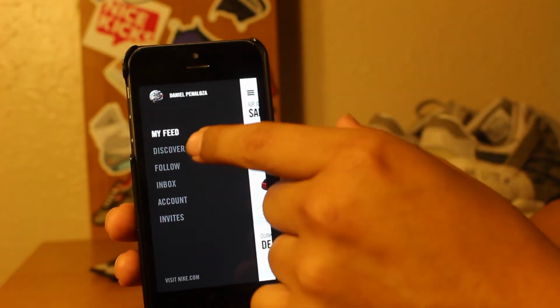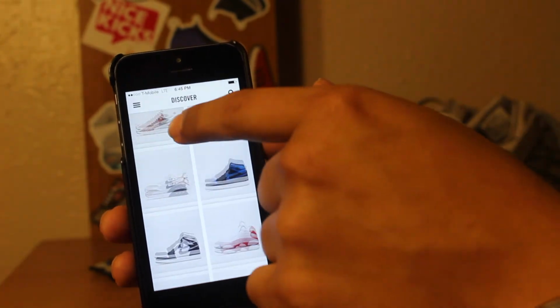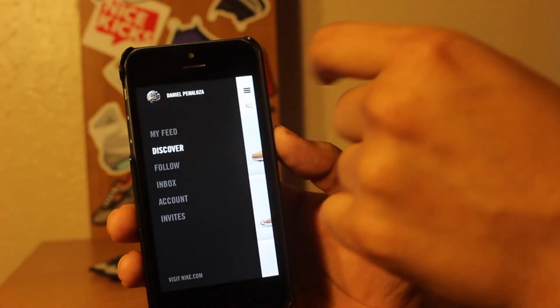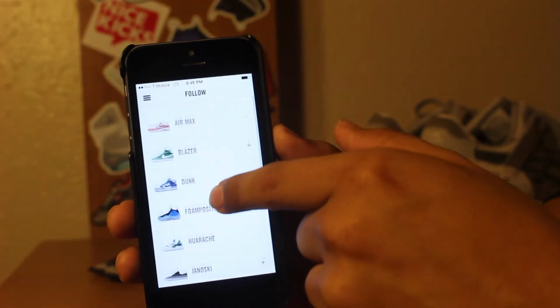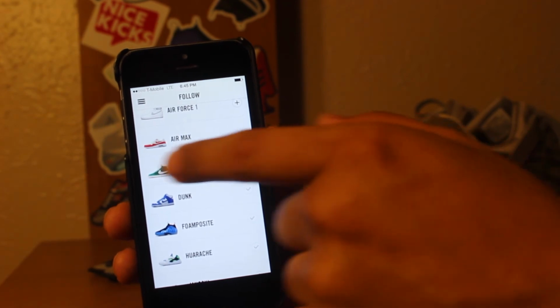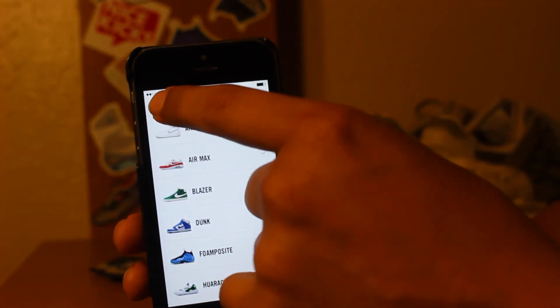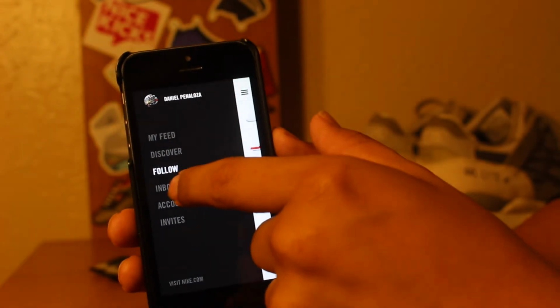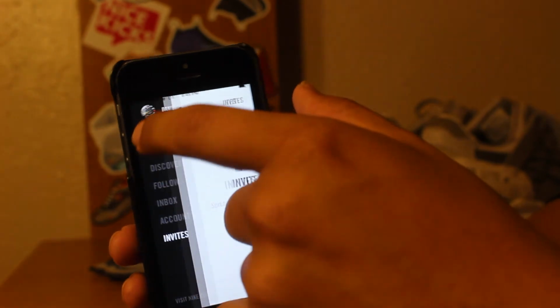Pretty much it's my feed, discover. You can see everything that's coming out or that's releasing, or just what's going on as far as what Nike's released. Follow, like I said, you can add or take stuff off that you don't want to follow. For example, if I want to add the Blazer, I just click the add button, and then it'll start popping them on my newsfeed. If I don't push that, it won't ever post it on my newsfeed. You can invite people. Let's see, what else can you do?